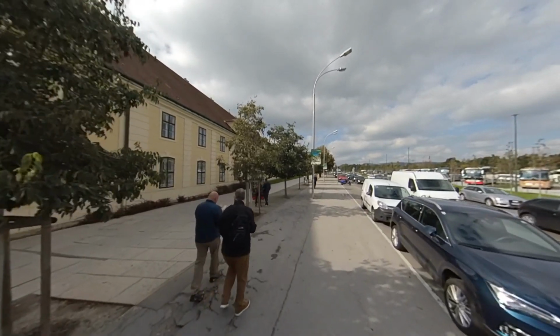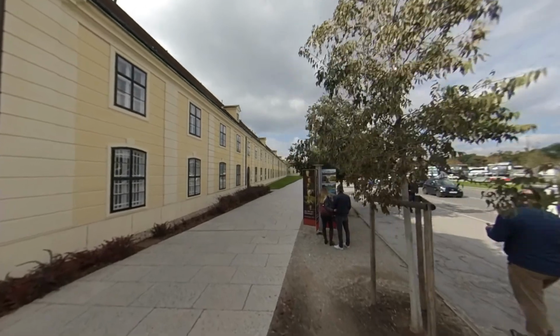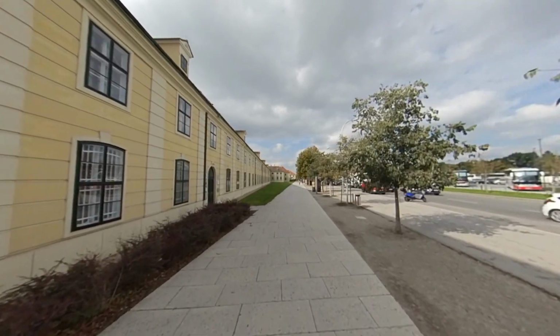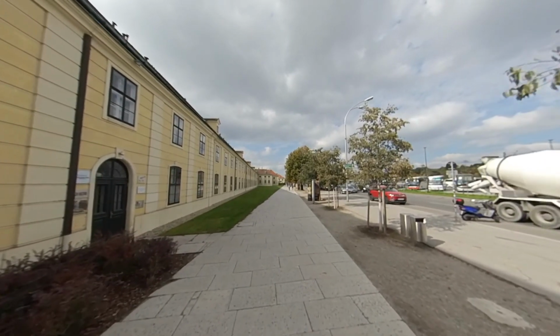And I've just got out of the tube. I think it took about half an hour on the tube from central Vienna to get out here. And it's still quite a way to walk to the palace from here. But it's a very wide, impressive looking avenue leading up to the palace, as you can see.